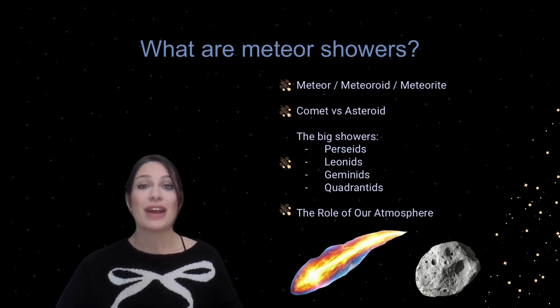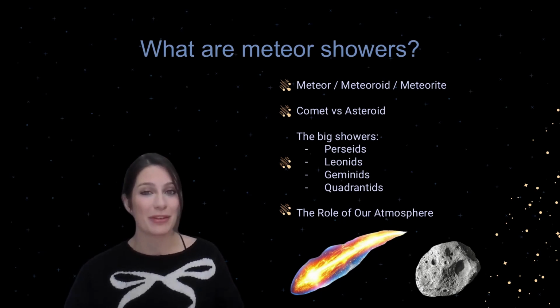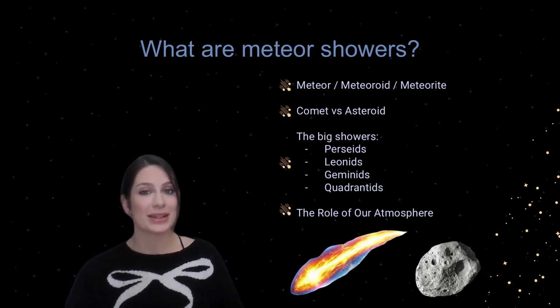This friction causes it to heat up and burn, causing the glowing streak we call a meteor. If any part of that meteor survives the intense heat and makes it to the ground, it becomes a meteorite. These are rare, but incredibly important because they provide valuable scientific insights into the makeup of our solar system. Now, where do these meteoroids come from? That's where asteroids and comets come in.